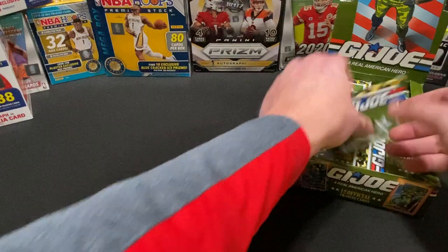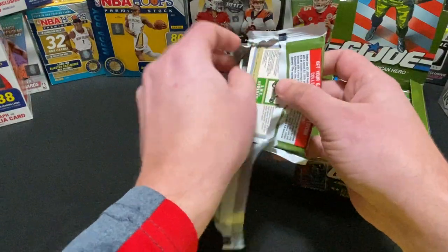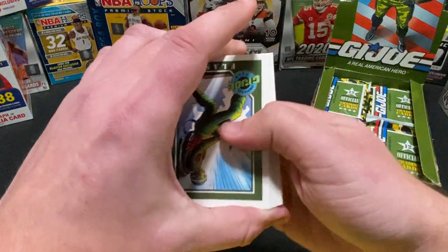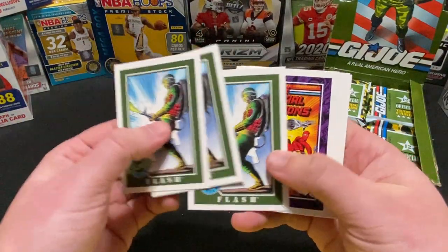All right, 0 for 3. 30 more packs to go. It's fun though, you know. I'm looking at all different things sometimes. I got so much of the basketball and football, it's kind of sometimes nice to take a break.